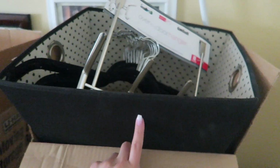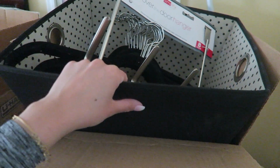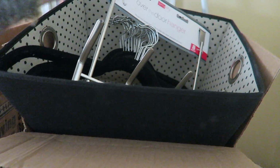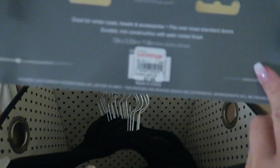And so in here I have this little storage bin. I have another one, so I have 2 of these, and I plan on putting these in my coat closet. I'm gonna put them on the top shelf and put scarves and hats and gloves, whatever other stuff I need. And then I just got this over the door hook. I got this from Macy's. This was only $7.99. I got it from the Backstage Macy's department.